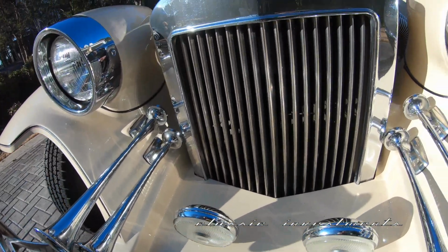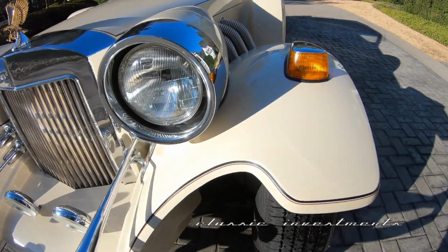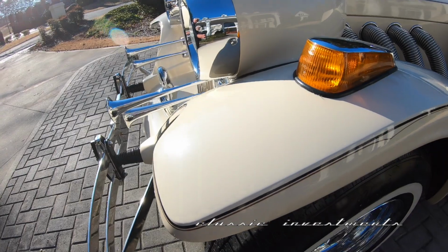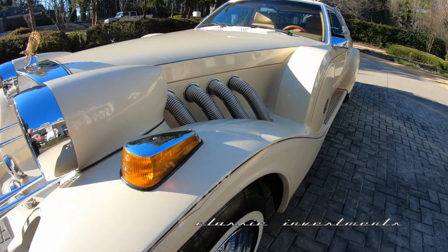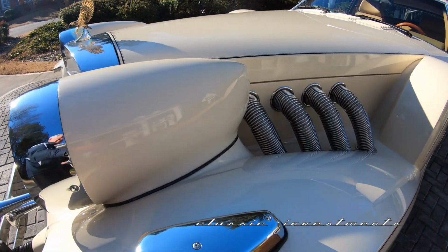This Zimmer has traveled only 46,000 miles from new. The estate owner that I acquired it from has owned it for the last 25 years. It is absolutely the best of the best, and I've owned a number of neoclassics over the years, and this has truly been one of my favorites.